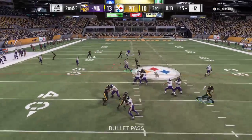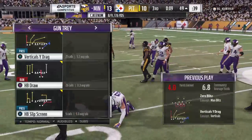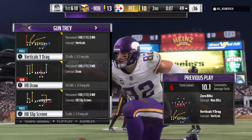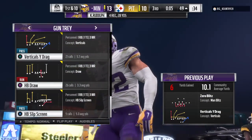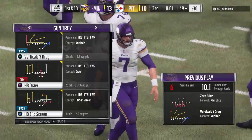They'll try the air now with Keenum. And this one hauled in by Rudolph. And he'll get it into enemy territory just across midfield at the 49. It'll go as a gain of 6 that time, and it moves the chains as well.